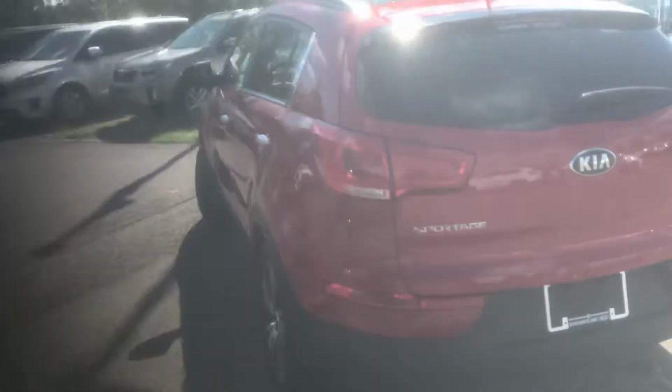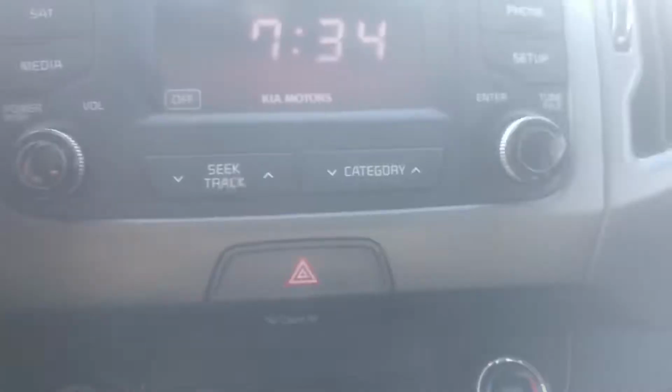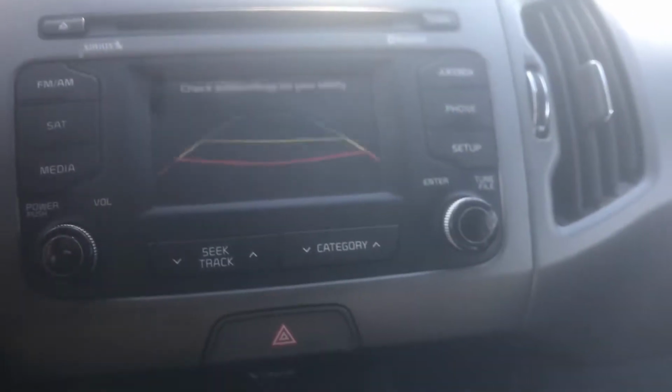Going to have a full panoramic sunroof. Smart key technology, meaning no key is actually needed to get into the door. Gonna have parking sensors, hill assist, eco mode, power locks, auto folding mirrors, heated cooled seats, a backup camera, leather seats, power. This vehicle really has it all.